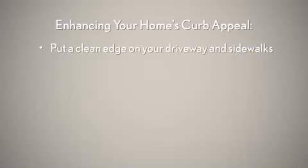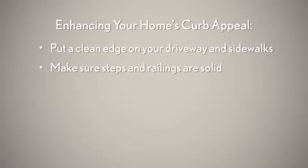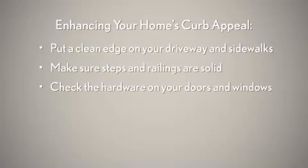Now it's time for some common sense details, steps that tell a buyer that an owner of this home has properly cared for the property. Put a nice clean edge on your driveway and sidewalks. Make sure steps and railings are solid. Check the hardware on your doors and windows. Is it working properly? Does it need to be replaced or cleaned? When a buyer walks in the door, does the handle jiggle? You don't want any of these details to send any red flags.